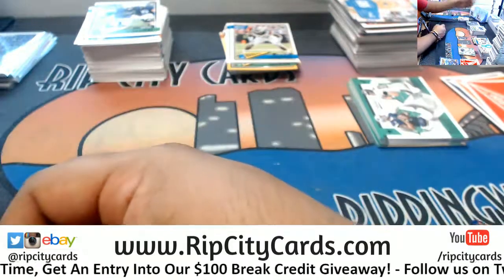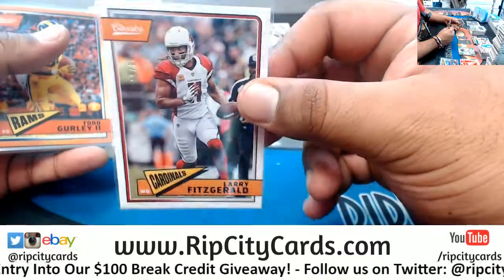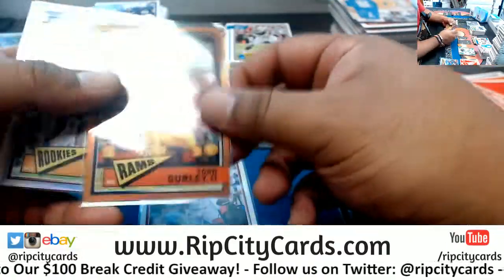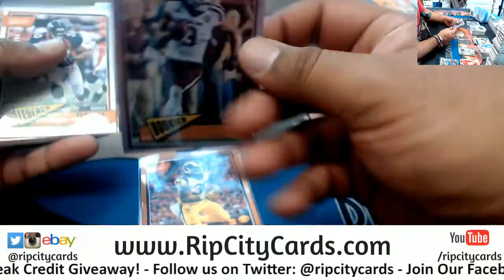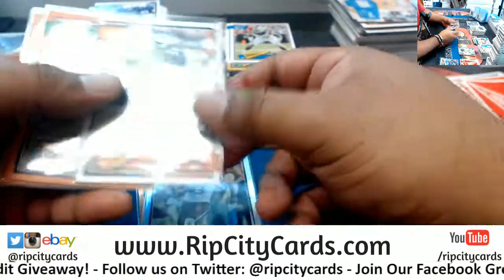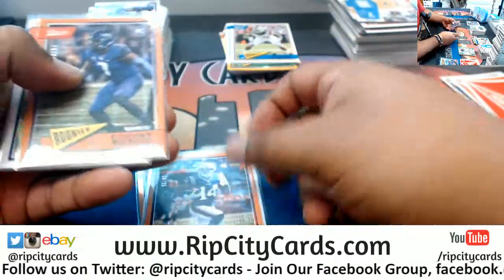Recap time. Let's start off with some low number parallels. Got Larry Fitzgerald to 50 Cardinals. Todd Gurley to 15 for the Rams. Christian Kirk, 2 out of 5 for the Cardinals. Terrell Davis to 50 Broncos. Brandon Cooks to 25 Patriots.